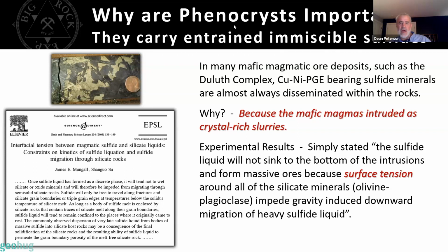If you really don't have the phenocrysts in there, it really doesn't have the ability to move sulfide very far. Yeah, it can happen in place somewhere and form tiny little ore bodies, but you're not going to form massive, huge deposits, we'll say that.